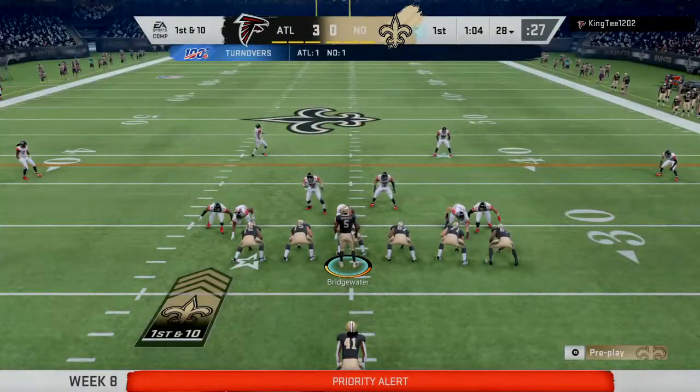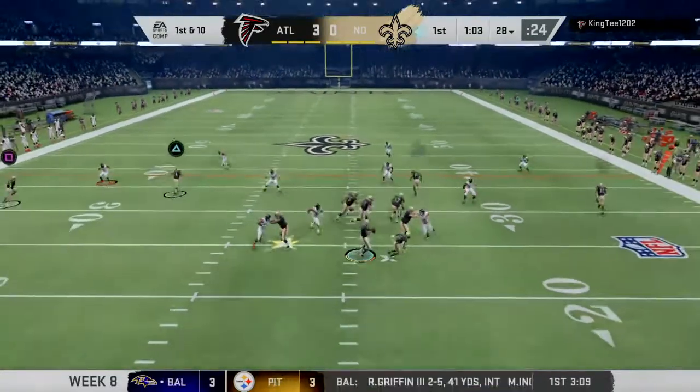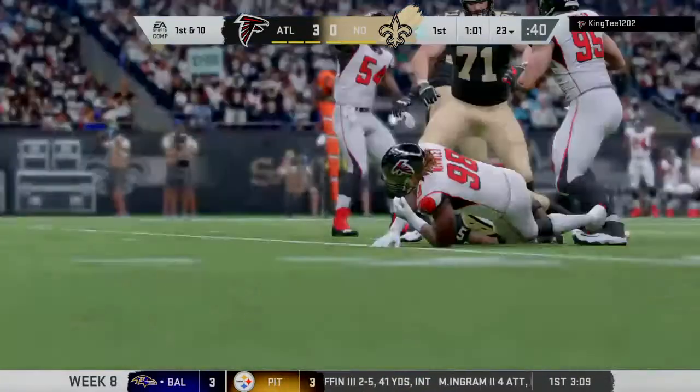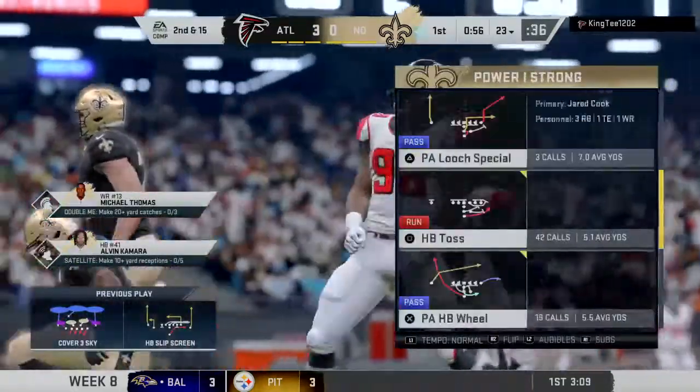The Saints offense on the field, ready to get their drive started. They trail 3-0 after the INT last time led to a field goal. Nowhere to escape, and he goes down. Takk McKinley made his way into the backfield.